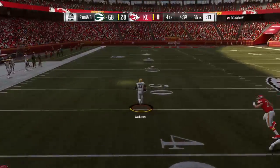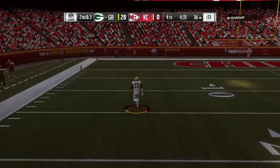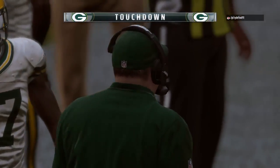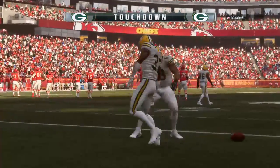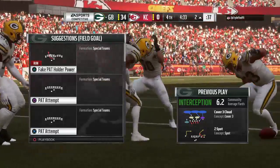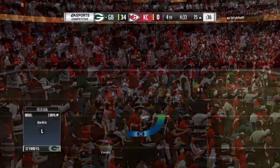And he's going to be intercepted a 3rd time. Picked up by Josh Jackson. The 20, 10, and into the end zone. It's a pick 6 and a Packer touchdown. That's the story of the game. They've been suffocating all game long on defense. They were suffocating there again in a big way.